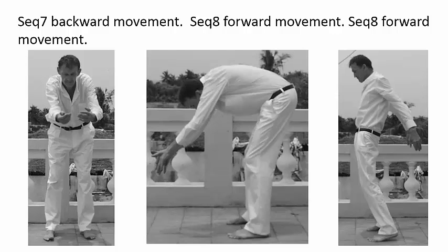Sequence 7, backward movement. And sequence 8, forward movement.